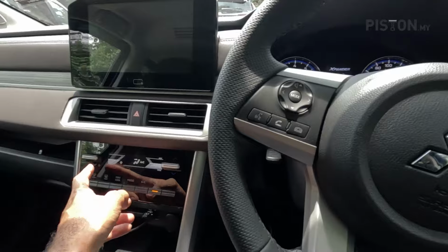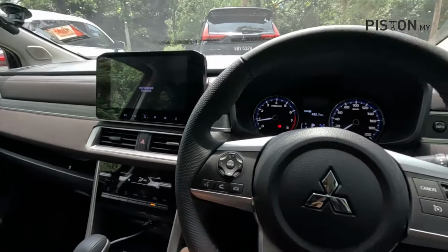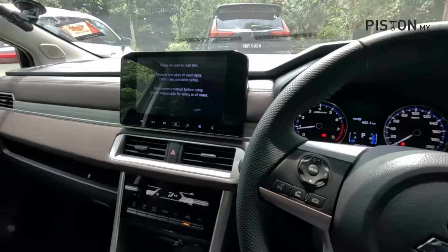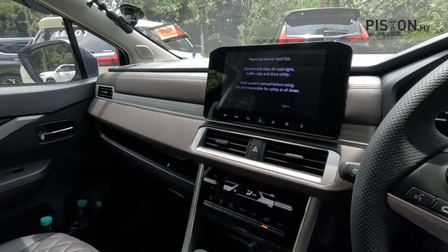Okay, first things first, the air conditioning is really good, even though it's hot and humid here. Anyway, as you can see, not much different at all. In fact, besides the fact that you get leather seats, there really is not much different over here.